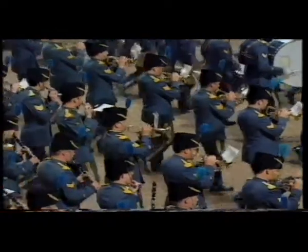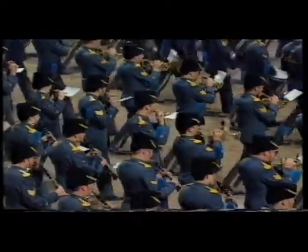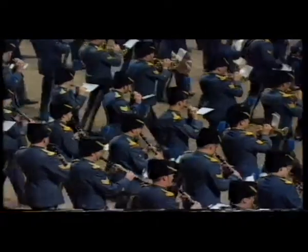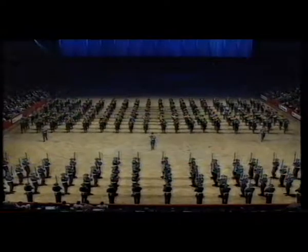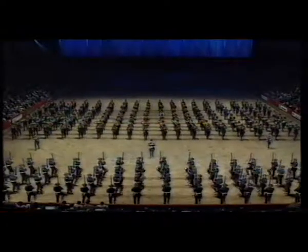There are representatives here of all 5 Royal Air Force bands, including musicians from RAF Germany, musicians of excellence who have toured as far afield as America and Japan.